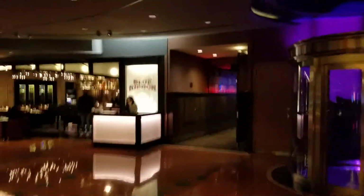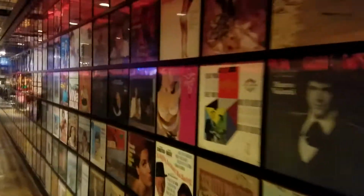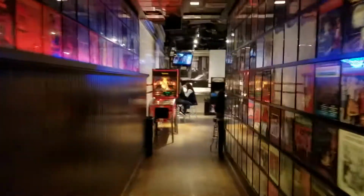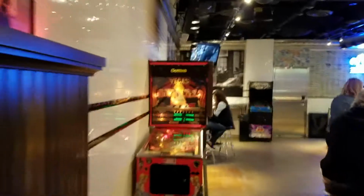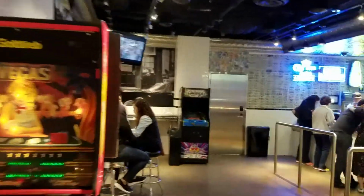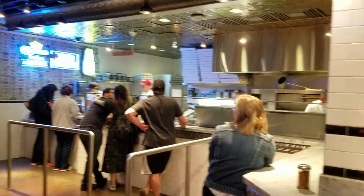This does not take you into Blue Ribbon at all. This takes you down a long hallway filled with unusual memorabilia and a place that puts old record covers on the side of the wall. That will either remind you of how old you are or mystify you. But once you get down to the end of this hallway, past the lovely slot machines, there is a counter where you can order some pizza. Secret pizza. So that's how you find it.